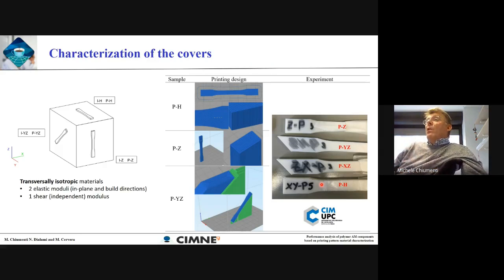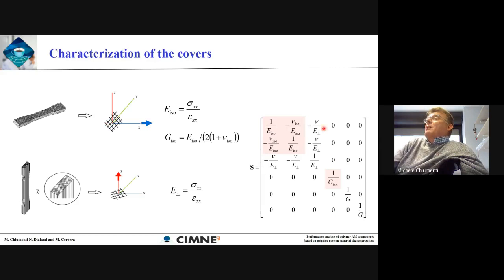If we refer to the covers, as you can see here, the covers are made by crossed filaments, and well, you proceed exactly with the same kind of specimen, but printed in a different way. And in this case, the tensor is a little bit different because the isotropic plane is the XY plane. So in the XY plane, you can perform this kind of test to obtain the sigma and the stresses and the deformation to compute the isotropic plane Young modulus and the corresponding Poisson ratio and so on. You can obtain the shear modulus within the plane, and then orthogonal to the isotropic plane, you can obtain the other Young modulus. Okay, so it is a quite difficult experimental work.